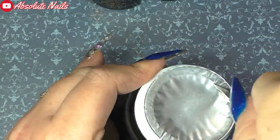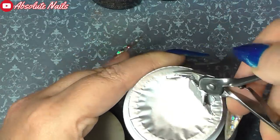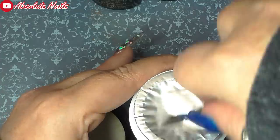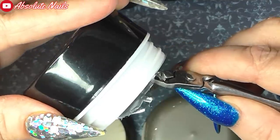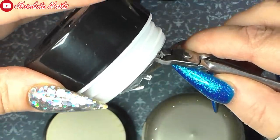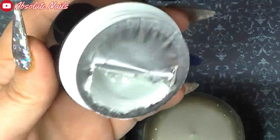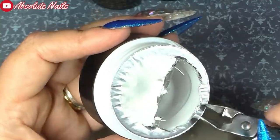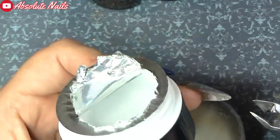Let's get some cuticle nippers on them. Don't pull it all off because I want to be able to pour it back on when I've finished with it. Wow, that is hard gel. That's not even coming out of the pot. That's literally hard gel. Okay. I wonder if I can stick nail art on and stuff with this. That might be interesting to see.